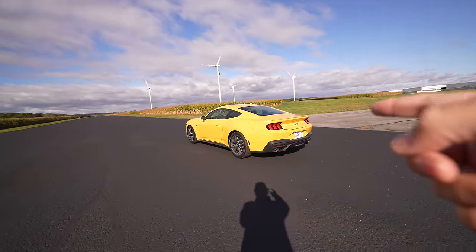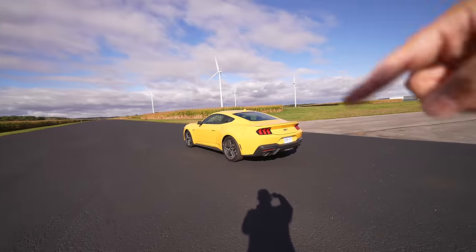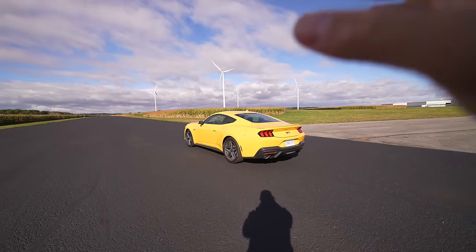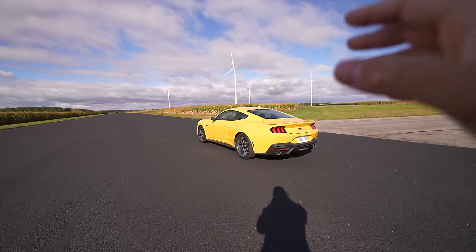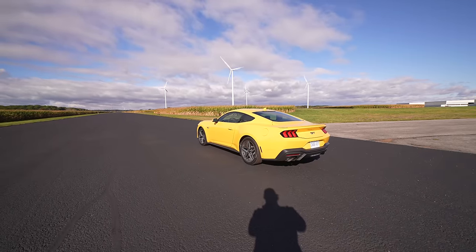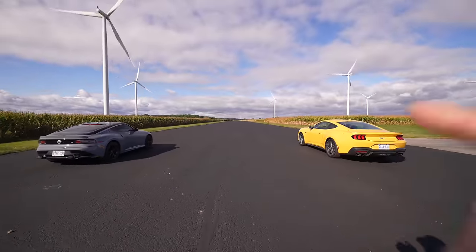Now, the Mustang does come with the launch control. I believe the Z does as well. But that one, you can set up the RPM and you can change the RPM settings. It's actually very, very easy to use, and it's very quick, and it doesn't require you to go in multiple settings. It's pretty easy. It's just a button and you start. Now, let's start first with the road race, and then we're gonna do the drag race.